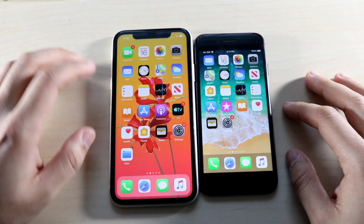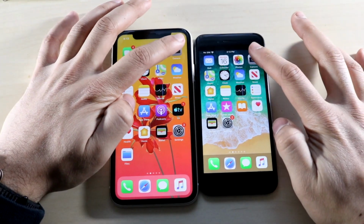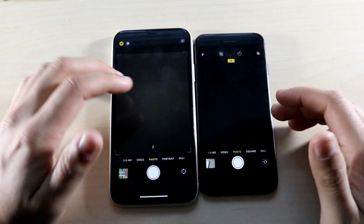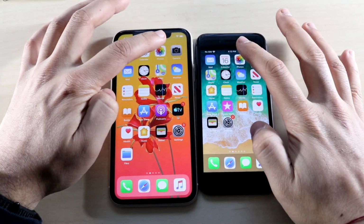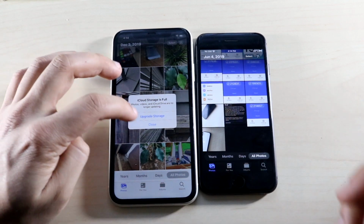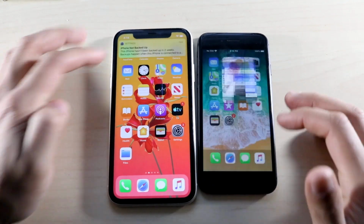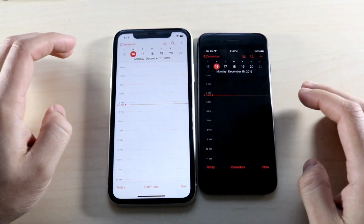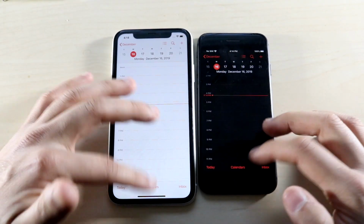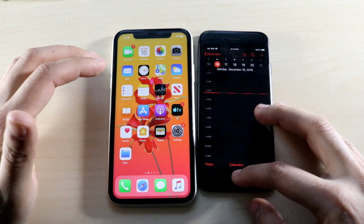So let's start off with some minor ones. Let's do camera, 3, 2, 1. And like I stated, I don't even know why I test this one because it's a minor thing. You can't even see which one's faster. Photos, 3, 2, 1. I think the iPhone 11 was just a little bit faster, not that big of a difference. Calendar, 3, 2, 1. I'm not too sure which one was fast either. They both seem to be kind of the same.